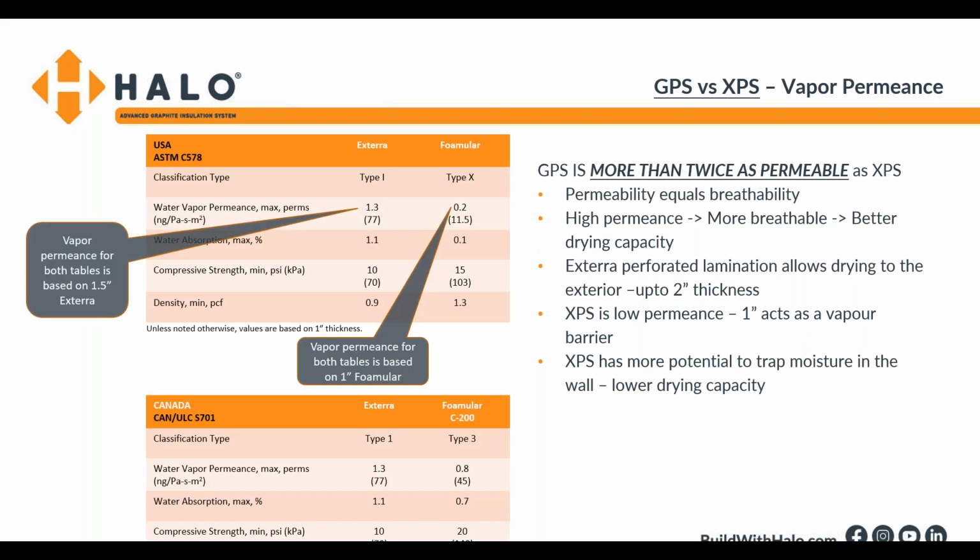Just as a comparison, what I've got here on the top is Formular, which is made by Owens Corning, and I believe that's used for above grade exterior insulation. If we compare it to Exterra, the perm rating for Formular is 0.2, and that's at 1 inch thickness. With Exterra, it's 1.3, and that's at 1.5 inch. At 1 inch, it would be even more permeable than that. So as you can see, Exterra is just over 6 times more permeable than Formular is.